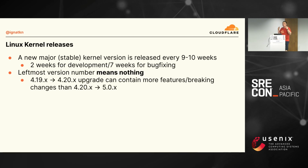The one thing you should definitely take away from this talk: the leftmost version number means nothing. As Linus usually puts it, I usually increment it when I run out of fingers and toes. But sometimes you get 5.21 and then he increments it to 6, but somehow you get 4.19 and he increments it to 5. So somehow his fingers are different each time, but whatever, it's up to his decision.